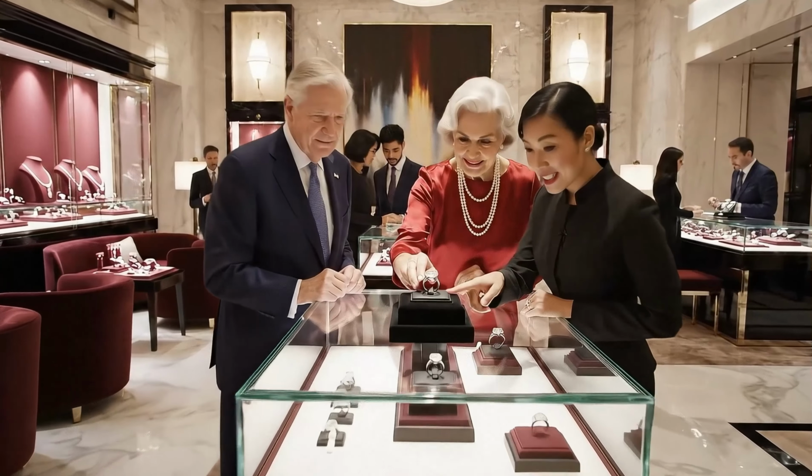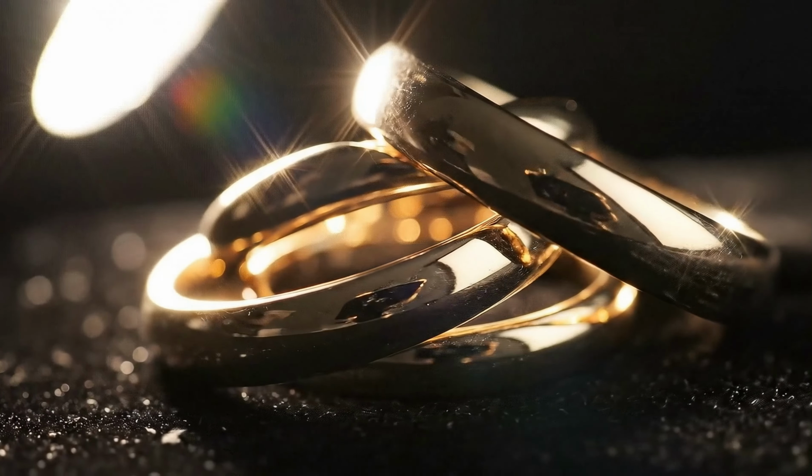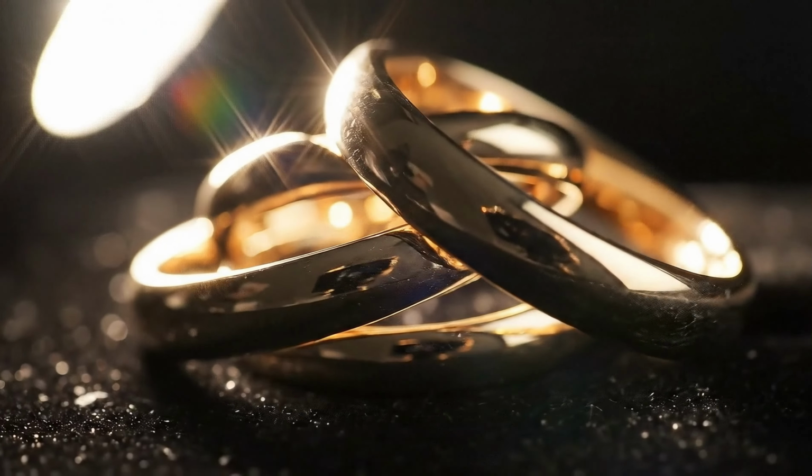As you can see, the cut on this diamond is absolutely exquisite. It truly captures the light.